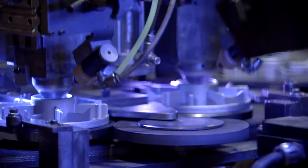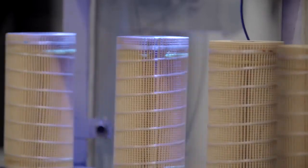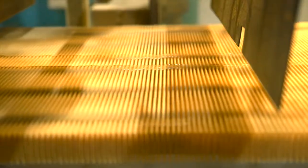Cat filters and fluids are different because of the design behind the product, the manufacturing behind the product, and the fact that they're really optimized in the design process for the Caterpillar machines. I do believe there is a difference between Cat filters and fluids and some of the other name brands. You can see the difference. I look at the designs. I know the chemistry of our fluids.